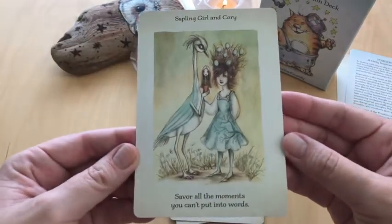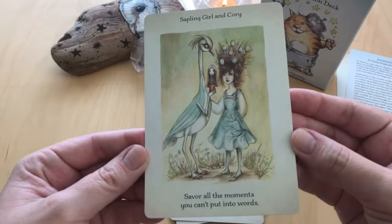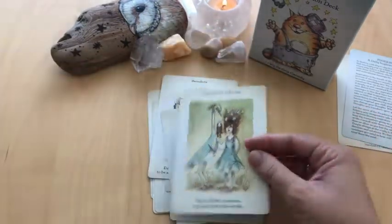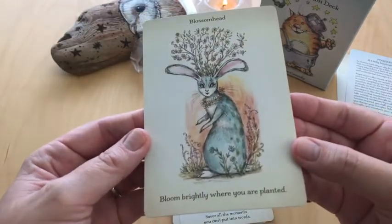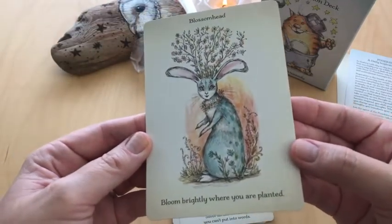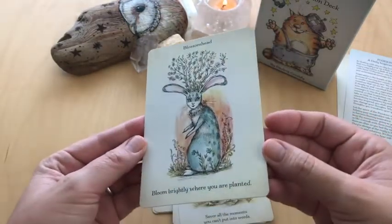Sapling Girl and Corey, savor all the moments you can't put into words. Oh, I like that. There are definitely moments you can't put into words. Blossom Head, bloom brightly where you are planted. And there's so much detail in these cards.